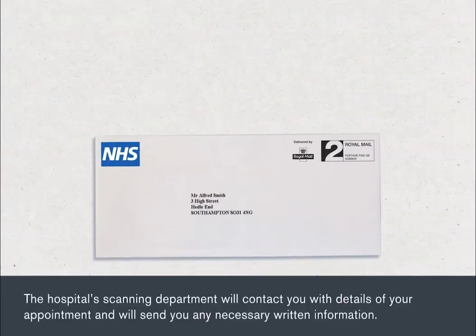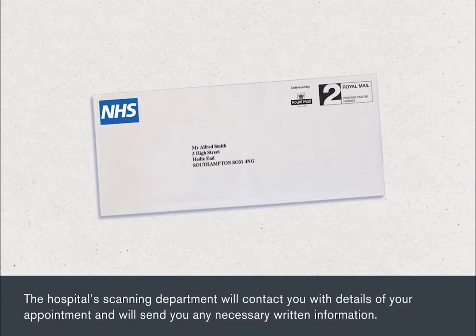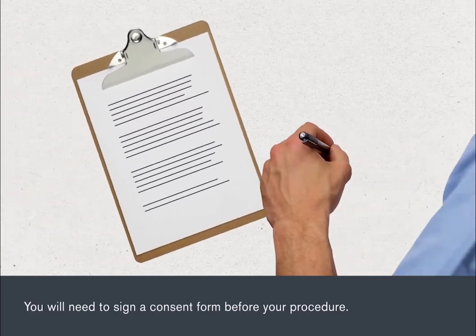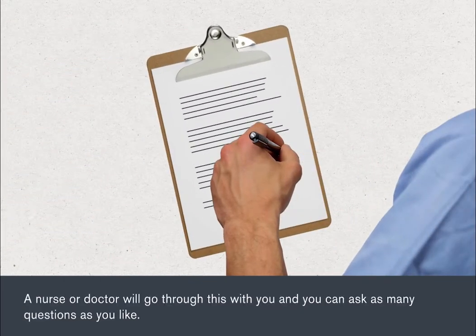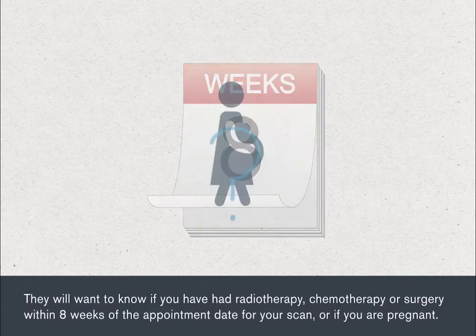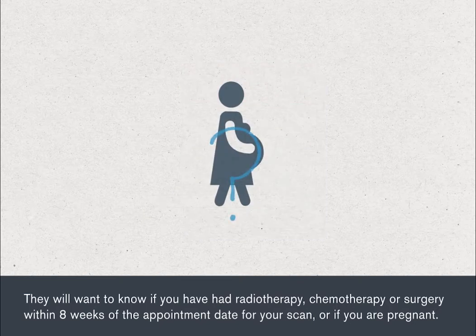The hospital's scanning department will contact you with details of your appointment and will send you any necessary written information. You'll need to sign a consent form before your procedure. A nurse or doctor will go through this with you and you can ask as many questions as you like. They'll want to know if you've had radiotherapy, chemotherapy or surgery within 8 weeks of the appointment date for your scan, or if you are pregnant.